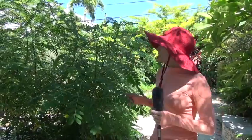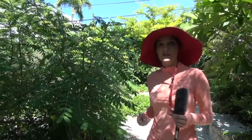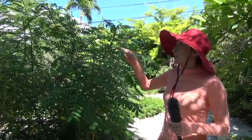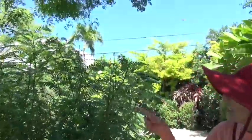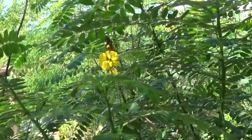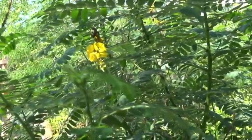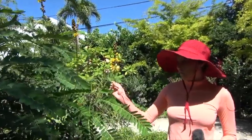This one doesn't attract birds so much as a senna, it's a host plant for the sulfur and white butterflies. So if they eat the yellow flowers, the caterpillars will be yellow. Yellow over there is part of the plant? Yes, the yellow flowers. If we walk around this way, you can see the yellow flower stalks better. And so this is popcorn senna.